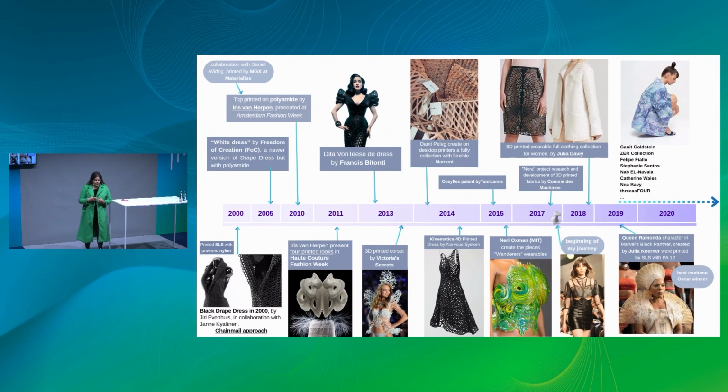As I said before, when 3D printed fashion started, let's say in 2000, the chainmails were rigid. In 2014, Danit Peleg started introducing flexible materials. In this case it was flexible filaments, but still very open structures. And only now are we starting to see strategies incorporating new decorative items, but on a substrate. So we still work on a fabric, which is an old technology.